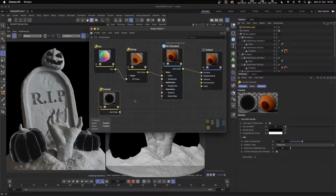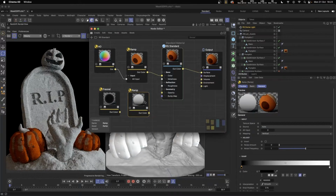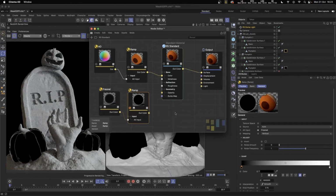So again, let's just unsolo that. And let's grab another ramp node. And let's plug this into our alt input. Cool, so we're getting a little bit closer. Again, let's highlight both of our knots.